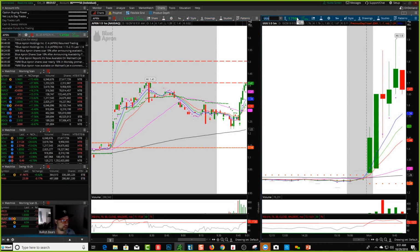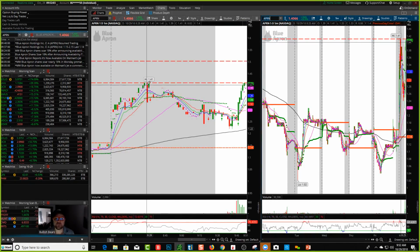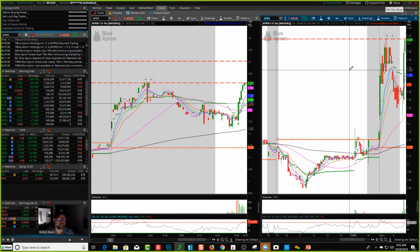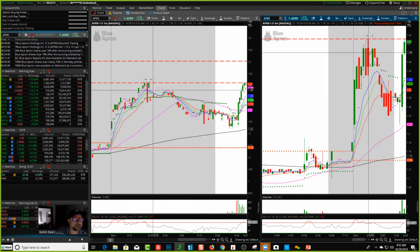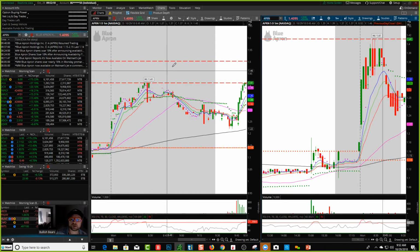I'm going to move Blue Apron over. So keep an eye and see if it can break that 141 and hold. It is a bit overextended, so be very careful. Again, looking at the pattern, possible cup and handle forming. Again, needs to get above that 141 and hold. Then watch out for 150.